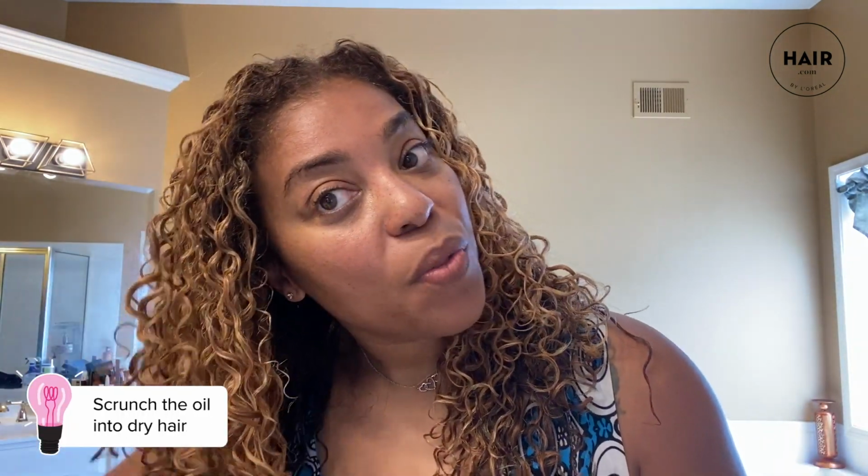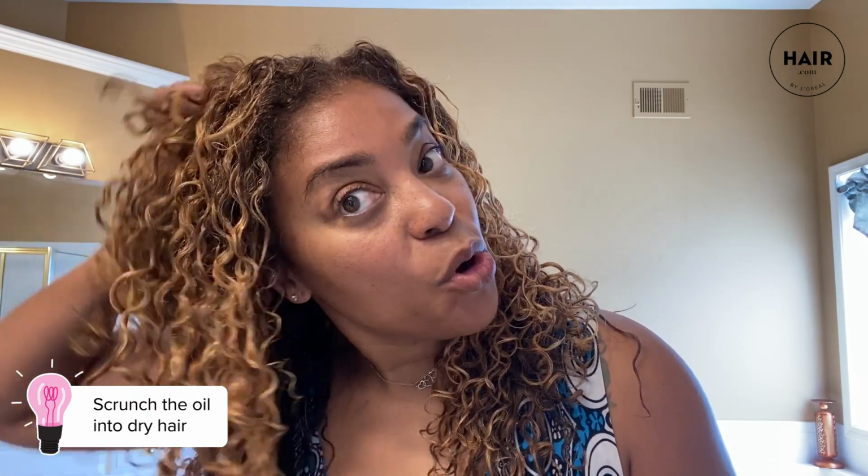And so I put the 25 Miracle Oil in my hands, rub my hands together, and then I started squeezing my hair with this hand. So you can see the oil is no longer in this hand, it's actually in the hair. So now I'm doing the same thing for this side. It's a really great depiction to show that the product, the oil, really seeps into the hair.